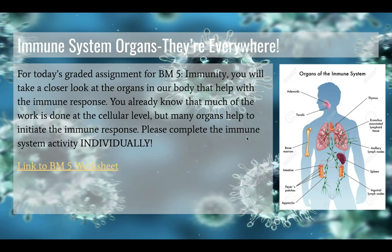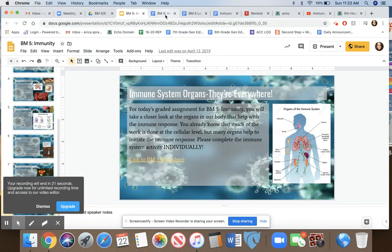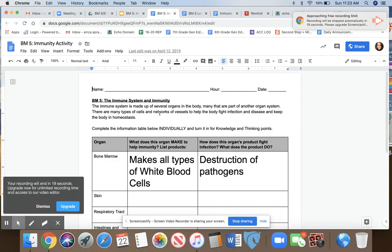There are a lot of body organs in the immune system. Here's a quick overview. You can take a look a little later. This is a worksheet that I'm going to be posting in Echo for you to do. It looks like this, and you'll be able to post that in Echo and see some crash course videos too.